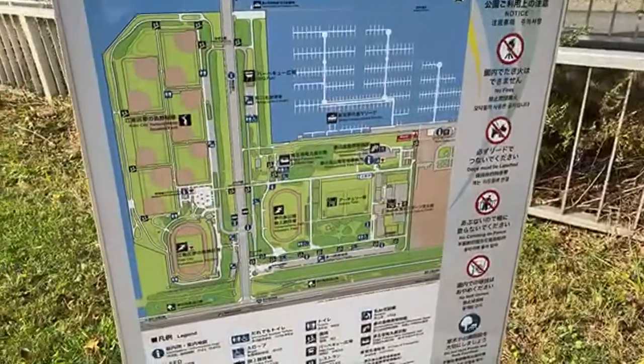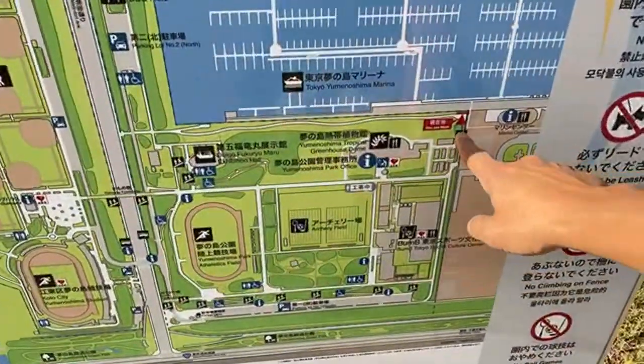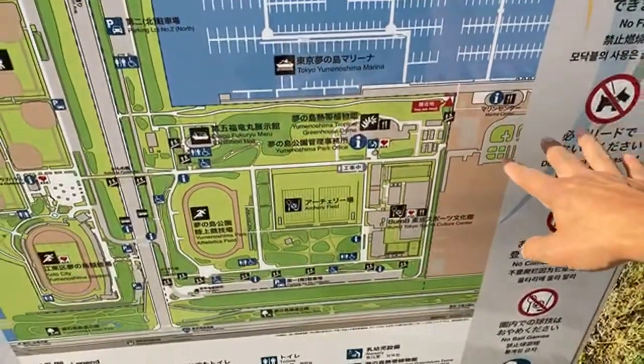We've come a pretty good way. I like the fact that they have maps in English and Japanese. We're now on this end of the park, so we've gone across the whole thing. Now we're at the Marina Center. So this would go off of the park way.